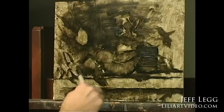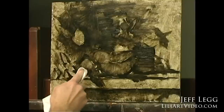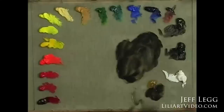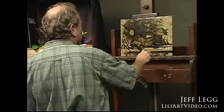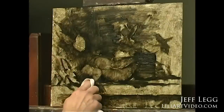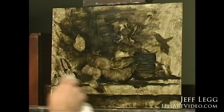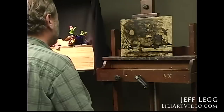So, you know, a lot of this business of painting is sort of a series of correcting mistakes. So as I block this in, I get a little bit closer to what I'm seeing. May not always be exactly right the first time, but the neat thing about oil is that you can make changes very easily. Now that leaf is right in there. Okay.